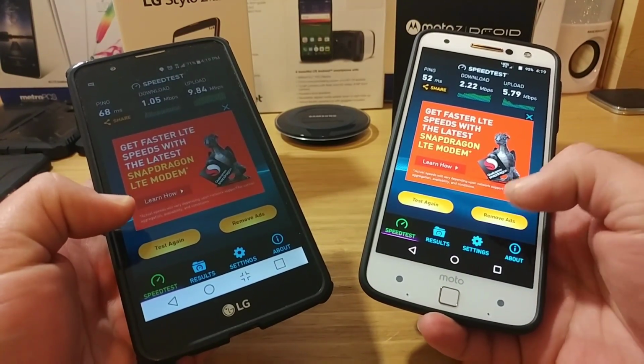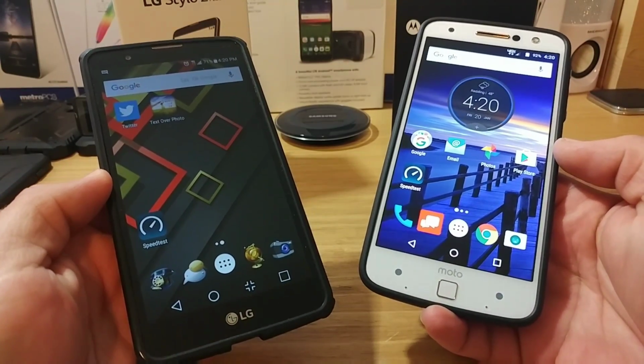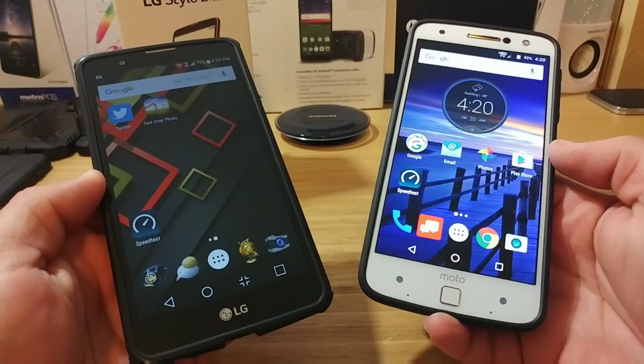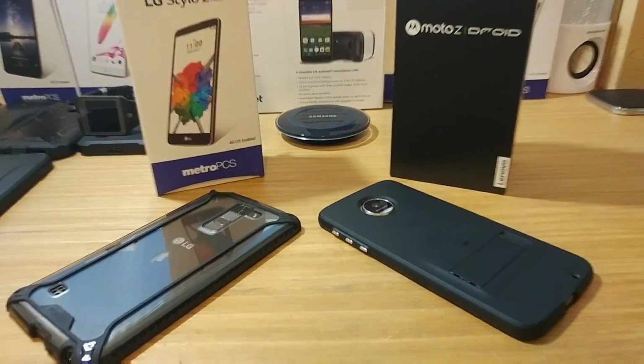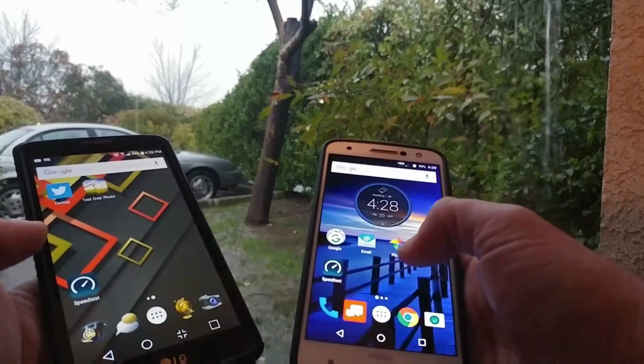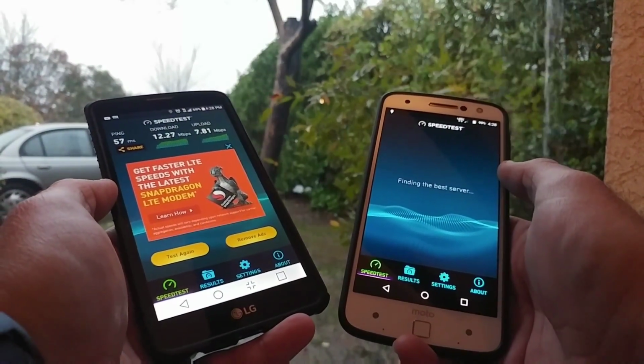So this is indoors. So I'm going to take this outdoors and we're going to see how they perform and what numbers we get outdoors. Again, I'm actually in the middle of a big storm right now, so you guys will see in just a moment here. So here we go. We are outdoors now. So we're going to run the speed test again and see what we get.